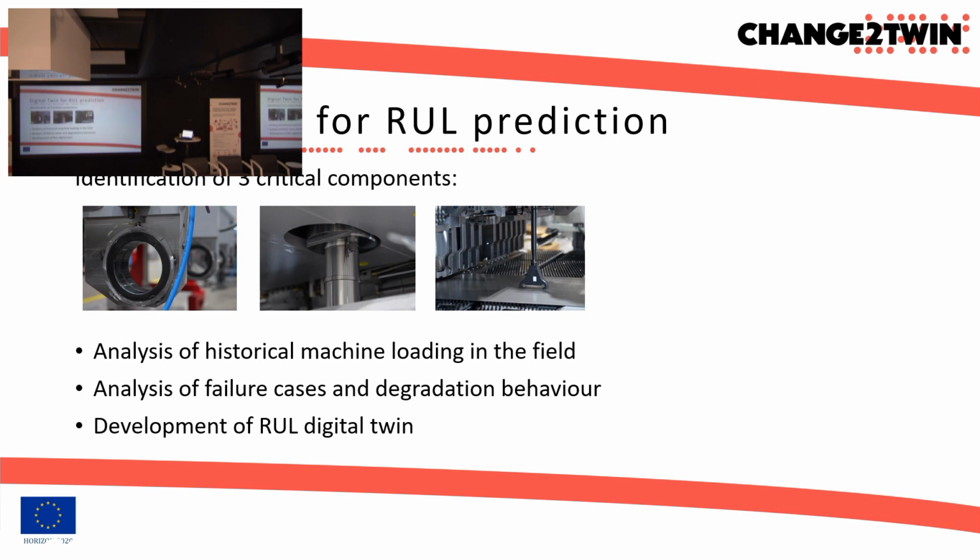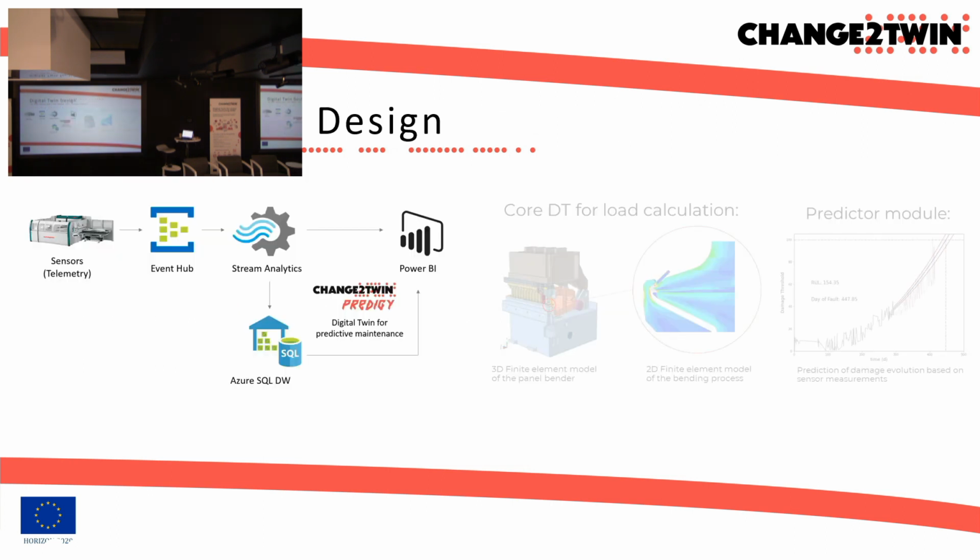This was the better decision, because we barely ended up doing the 3 components. Maybe 1 component would have also been enough, but we focused on bearings, hydraulic actuators, and the rotator clamp, which is responsible for manipulating the metal sheet. In the process, we analyzed their historical data, we analyzed failure cases, and we built up a digital twin for predictive maintenance for RUL, remaining useful lifetime calculation.